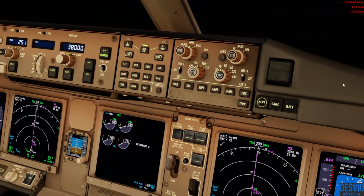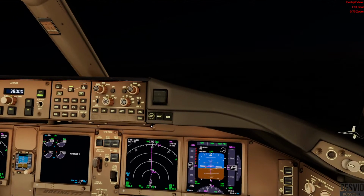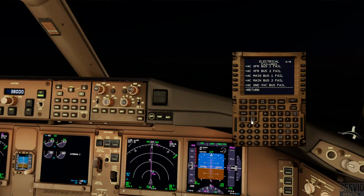Okay, so one thing to make our flight more interesting, I'm going to set a failure here. So I'm going to PMDG setup, aircraft failures, and I'm going to set, for example, an electrical failure. Okay, electrical, it says programmed. So let's say that we have... well, what can we do here? Let me see all the options we have.